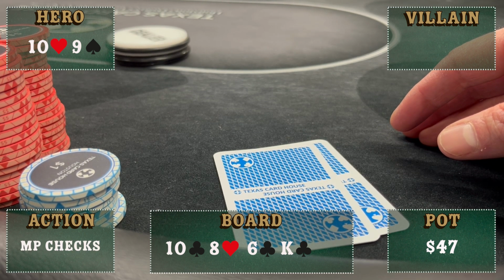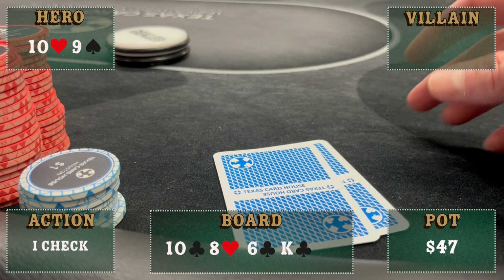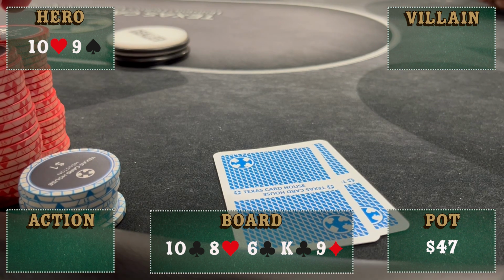However, he checks, and this is one where I probably should have bet. I got a reading from this guy that he didn't have much, but I ended up checking here. And then the river is the 9 of spades, so that completes my 2 pair. But he goes ahead and bets $20. What could he have here? The sizing of the bet makes me think that maybe he has just a single pair. I don't think he's got clubs here. I don't think he has a straight, but it's certainly possible.